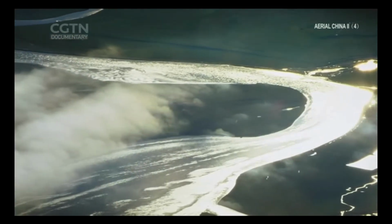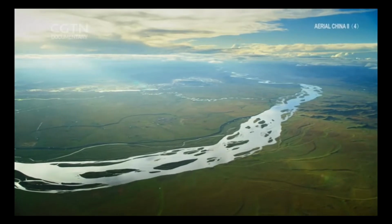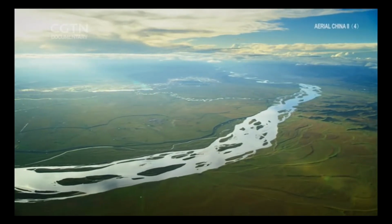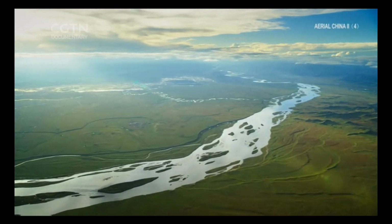These marshes certainly invigorate the river. Before the river reaches Machu, it only has 20% of its total water volume. When it leaves these wetlands, it has up to 65%.